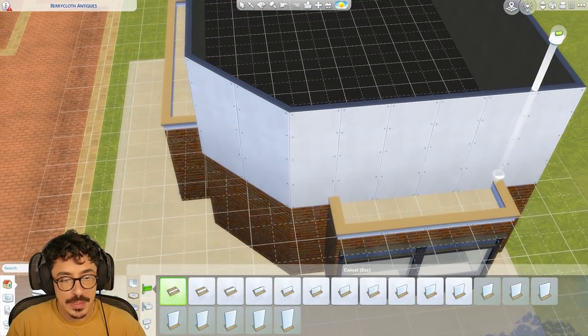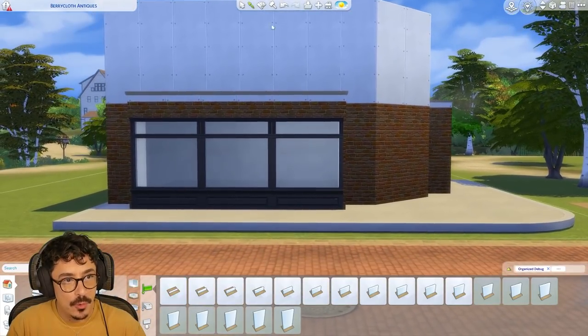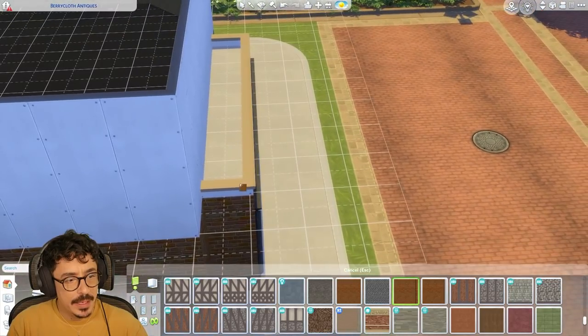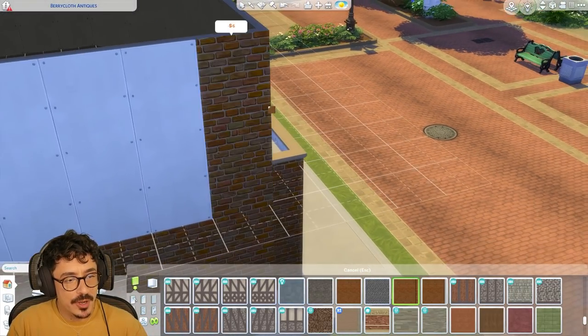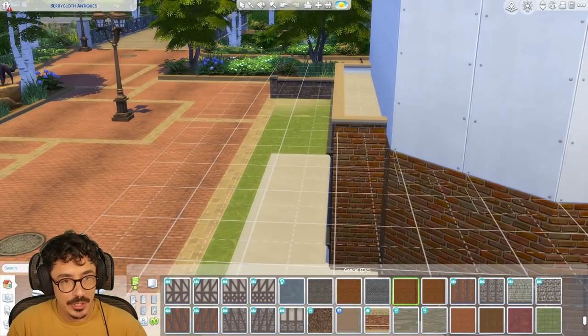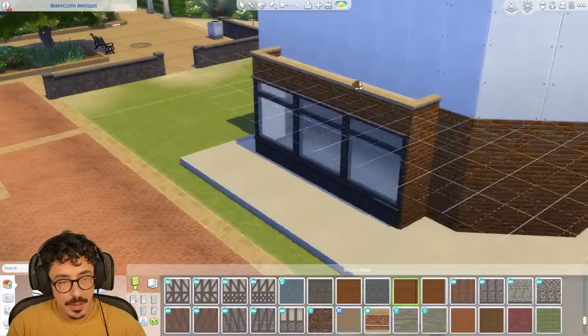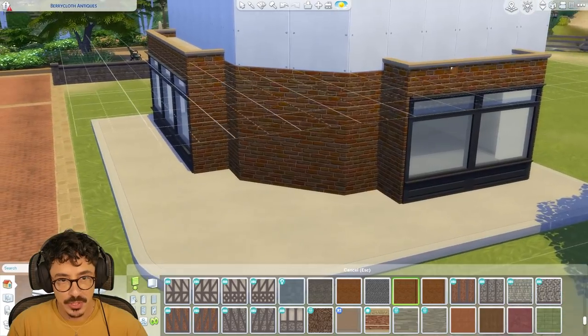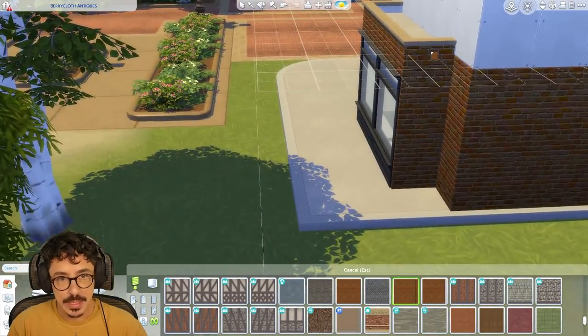And I'm thinking I'm going to do a little awning for the actual door here. Don't know what door I'm going to use up there just yet. I am, however, going to try out a white at the top here rather than doing a brick. We're going to see how that would look. I'm a little bit apprehensive. It's not going to look good, but we're going to give it a good old go, darlings. A good old go indeed.